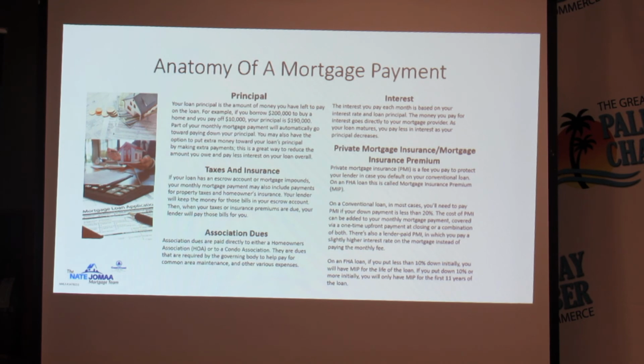Taxes and insurance, that's going to be your real estate taxes and your homeowner's insurance, depending where you live. Those things fluctuate. Taxes are going to vary depending on the part of the neighborhood or the part of town that you live in, if you're in a subdivision or a planned urban development or not. Insurance is the same way. Depending on where your home is located, there might be a higher risk for you to be insured, so your insurance might be slightly more expensive.